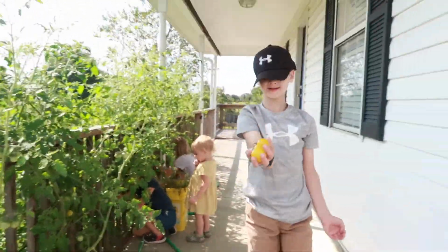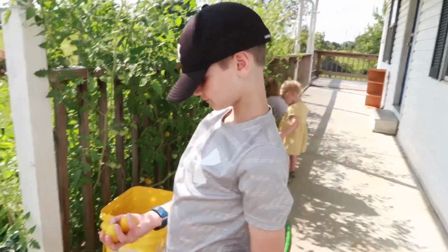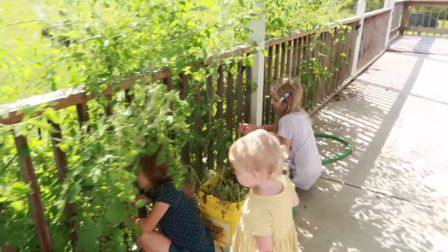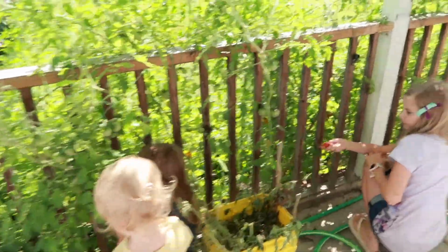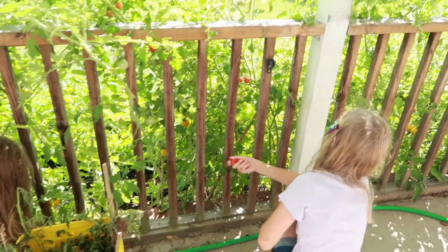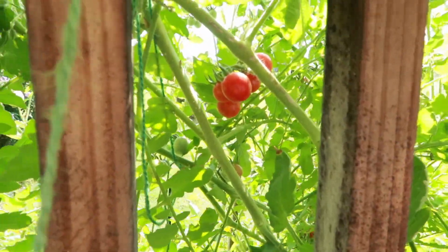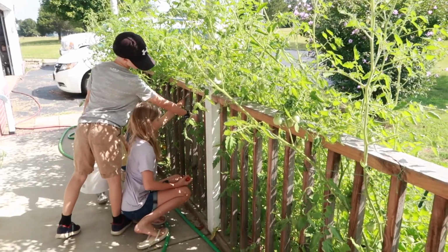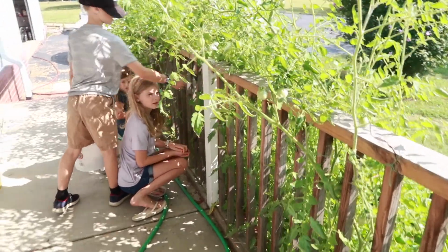Look at all these. Good job, dude. You want to bring the bucket over here? Hey, don't pick them if they're still greenish and light yellow, okay? Only the dark yellow, orangey ones. This one is funny red. But you. Okay, pick it. You say this is right. Yeah, you pick that one. Two red ones.